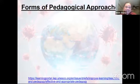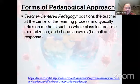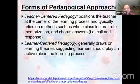Okay? Now, in addition to the types of this pedagogical approach, we also have what we call forms of pedagogical approach. Now, usually we only know two, okay? One is, we could say, teacher-centered, where it positions the teacher at the center of the learning process and typically relies on methods such as full class lecture, rote memorization, and chorus answer with call and response. Now, they said this is not a very good approach, especially if the students don't want to participate. Students usually in this role are passive.